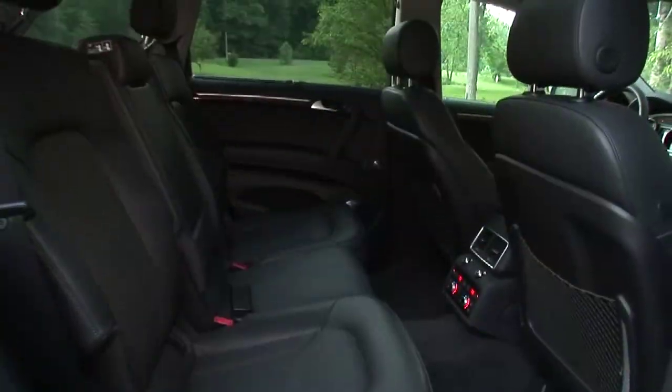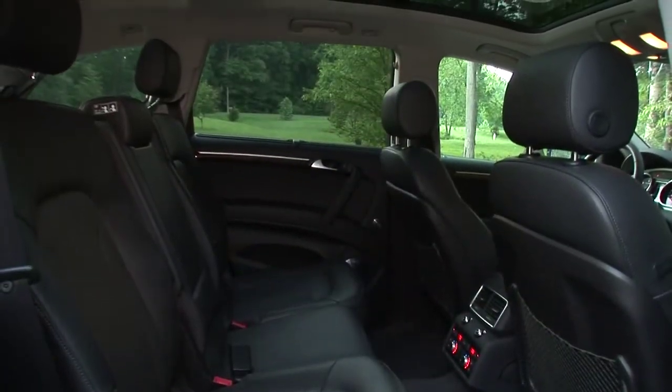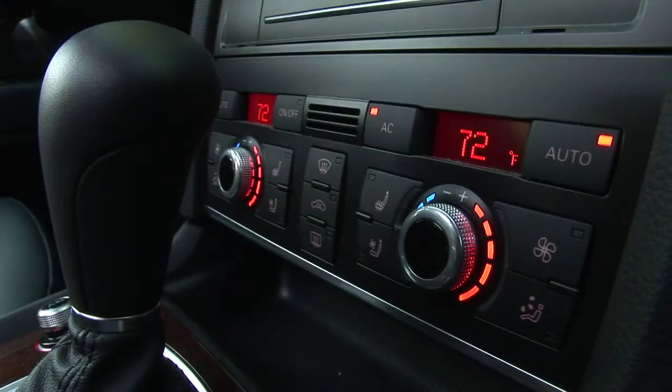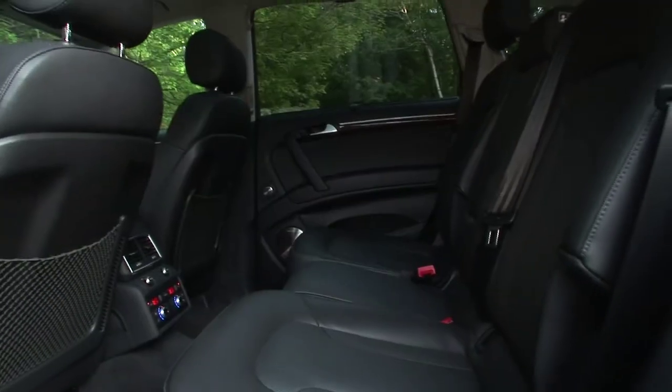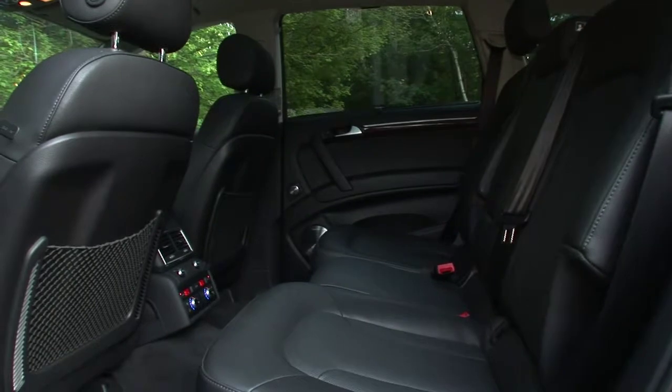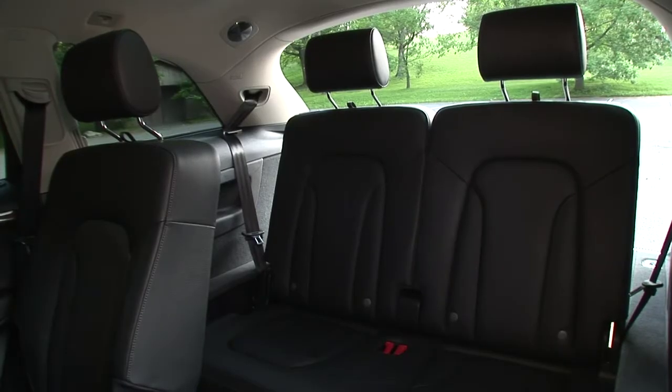The Q7's expansive interior lives up to Audi's high level of craftsmanship. While other automakers are content with dual-zone climate control, the Q7 features a four-zone system, so that occupants of the 60-40 split second row and the 50-50 third row can ride in comfort.